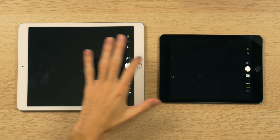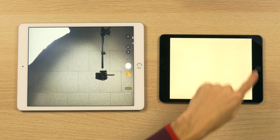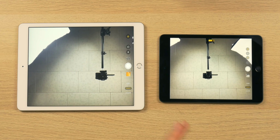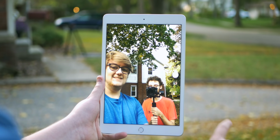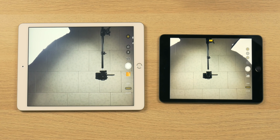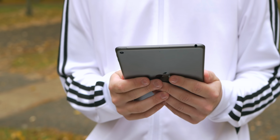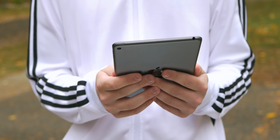Whereas with the front-facing cameras, the Mini 5 has a higher resolution 5-megapixel sensor here with a front-facing flash that makes use of the display, so selfies are going to be better. Video chatting via FaceTime might be a little bit higher quality. Whereas with the 10.2-inch, you have a 1.2-megapixel front-facing camera here. More noise, lesser quality, but I would say if you're video chatting, you're not going to notice that much of a difference, and I don't think people are taking selfies with their iPads all the time either, so I would say this isn't a big deal. I would not buy the iPad mini just because it has a better front-facing camera.